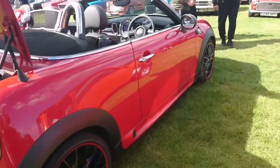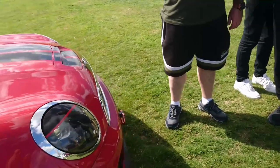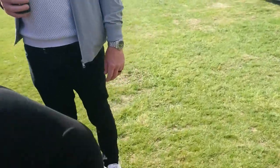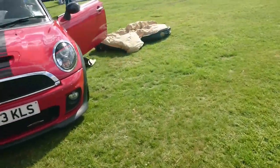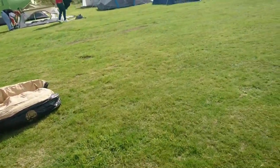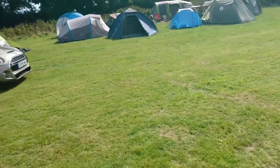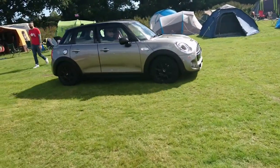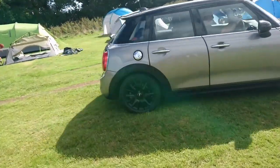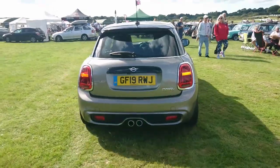78-79. Very contemporary looking Cabrio. I'm not sure what year that is. I don't know. I think it's a personal plate, but I might be wrong. I hope this is not a diesel vehicle. No, it isn't. It's a Cooper S. Excellent.